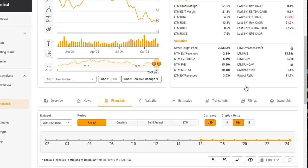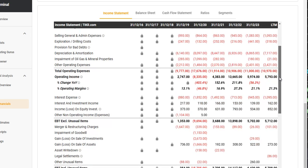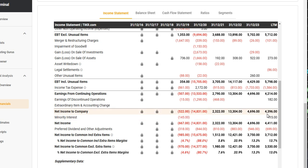If I show you the growth of the company, the total revenue is around 27. After COVID, we're not counting 2020, but next there is 45% growth year to year, then 41%. In 2023, there was a degrowth of 22%. Still, the company managed to make money: it made $4.3 billion, then 4.6, then 13 billion.